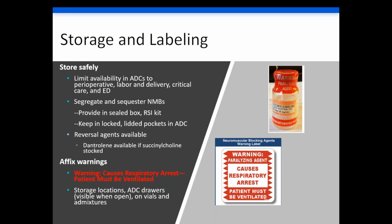They may not be available. We actually have had instances, and one of the recommendations that we've made in our newsletter articles is to always be prepared for medication or serious medication errors. This would certainly be one of them, and be prepared with reversal agents, antidotes, etc. And so certainly that would be the case here.